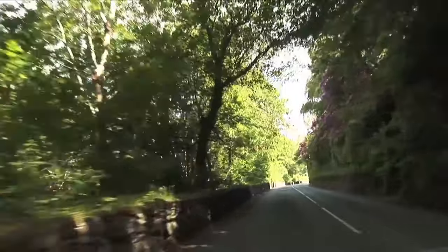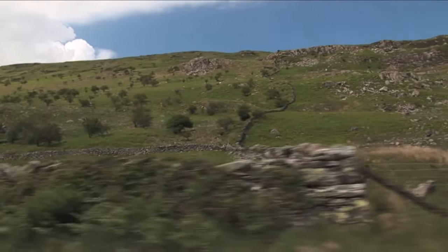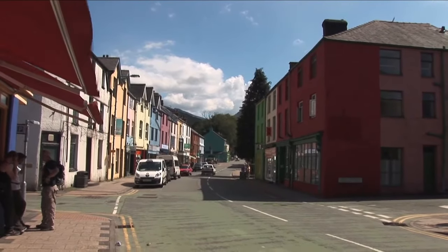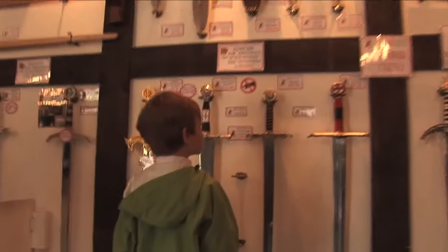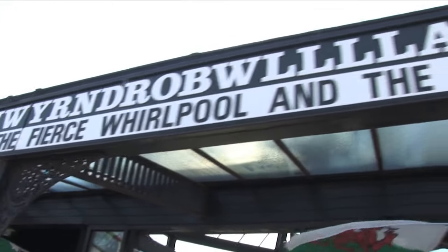The tiny narrow roads here cut through lush green hills, lined by dry stone walls. As we round the western side of Snowdonia, we near the Llyn Peninsula, a remote corner of Wales known for its preservation of Welsh culture and language, which the kids soon find out is not the easiest to master.